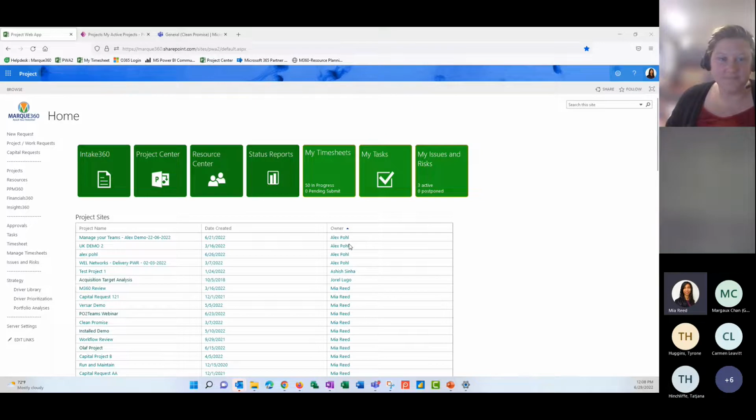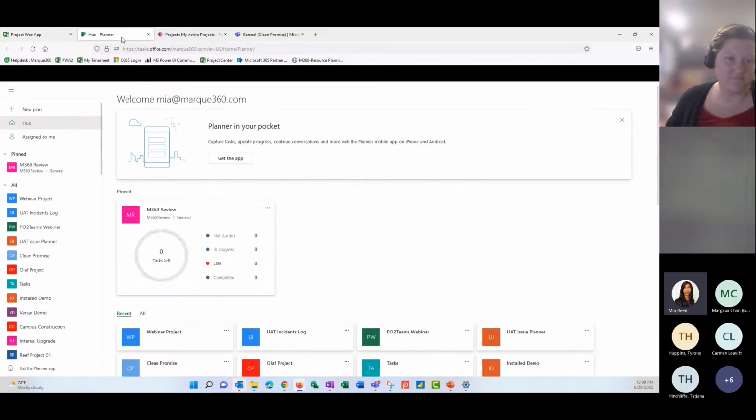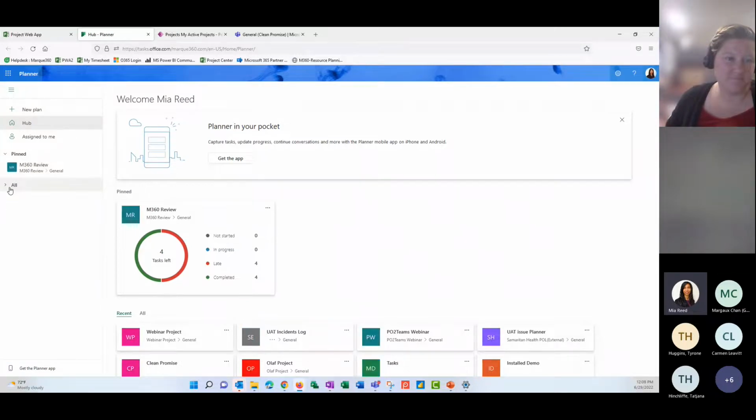All right, so we're going to start off anywhere essentially in Office 365. We're going to take a look at Microsoft Planner. So from any place in Office 365, we can use the Microsoft App Launcher to launch Planner. I open that up in a new tab. So what we'll see here is the Microsoft Planner app. This is the web version. There are other versions as well.